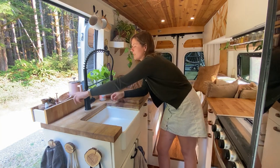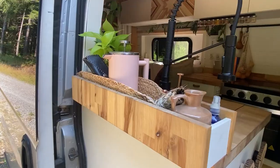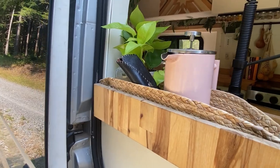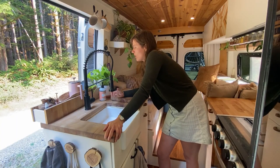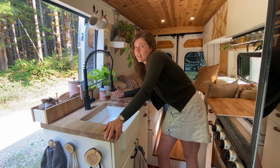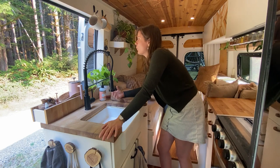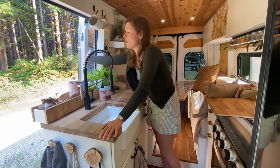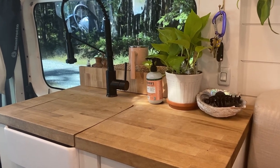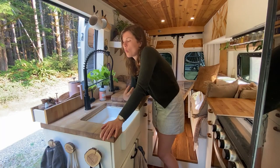I used to have plants in this plant stand, and the reason I got that idea was because a lot of van lifers have similar plant stands. I find that I like a lot of tropical green plants that don't really prefer a lot of sunlight and heat. And so when this door is closed, I have a window here, and even with the Reflectix on it, it just gets so hot.